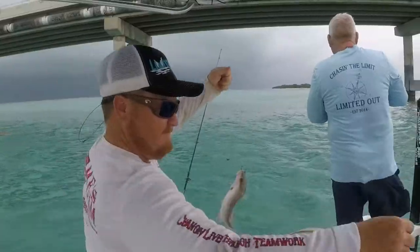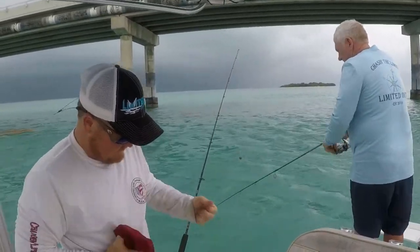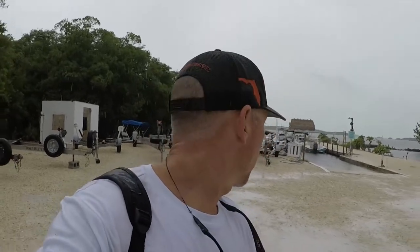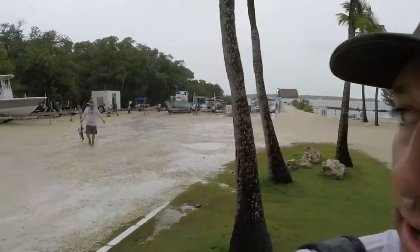What you got? About time. Oh man, y'all, we did not make it in time for that one. It was nasty, but we did catch quite a few more fish. There's Raybo. I don't know if you can hear it right there, but super bad red and yellow line coming, thunder, lightning, obviously a lot of rain. I think we're done for the day.